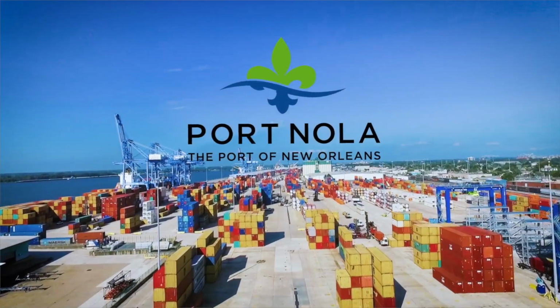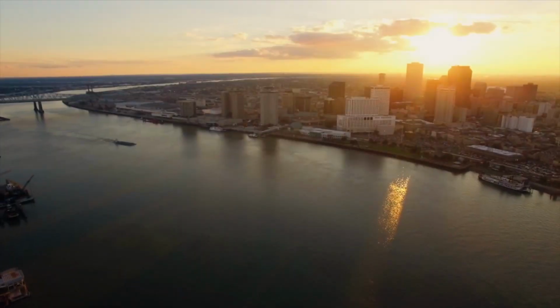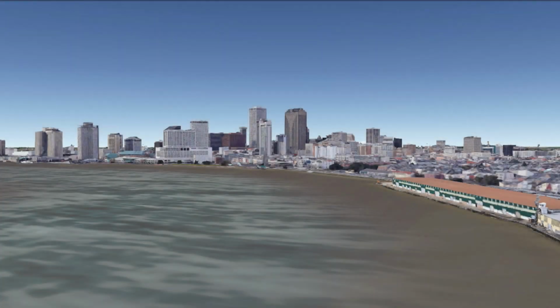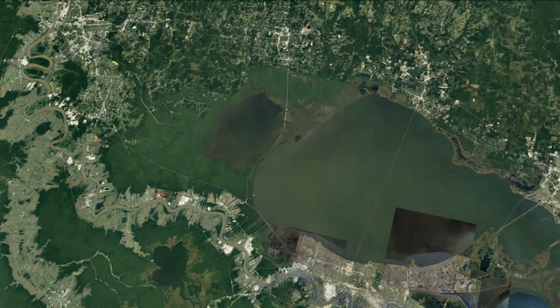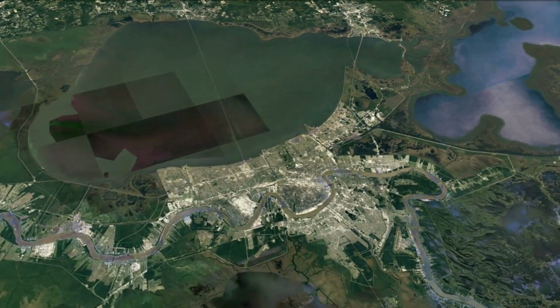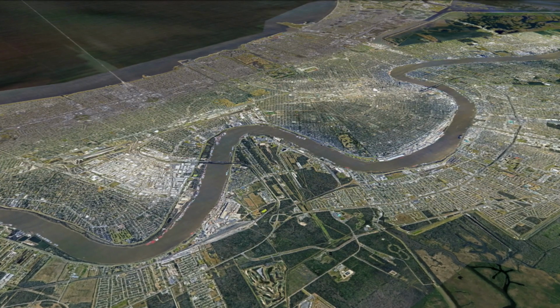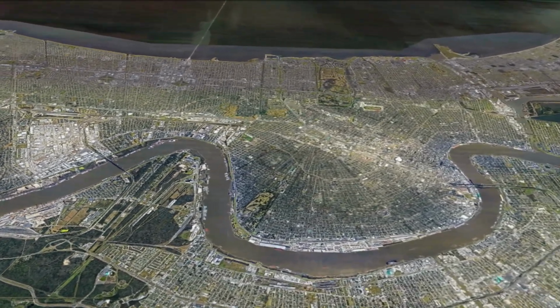Something unique about the Port of New Orleans is its location. Though many associate New Orleans as being a seafront city, it's actually a lakefront and a riverfront city. To the north is Lake Pontchartrain, which is technically an estuary from the ocean, and to the south is the Mississippi River. It is along this river portion that New Orleans industry and port activity exists.